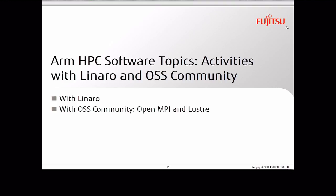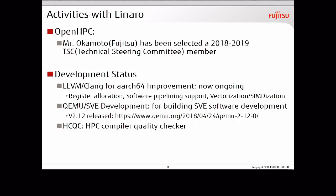And I talk about some Arm HPC software topics and activity with Linaro and the OSS open source community, OpenMPI and Rasta. And Brent is there. And there are activities in different HPC areas. At that time, I see Renato attended, but this time I'll talk about the differences from some ISC. Mr. Okamoto of Fujitsu has been selected as a TSC technical steering committee member. So we are working with Renato and OpenHPC more closely.